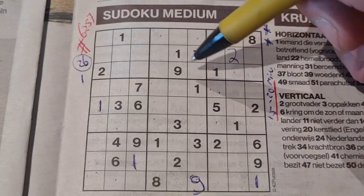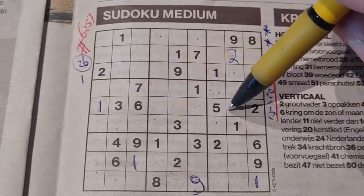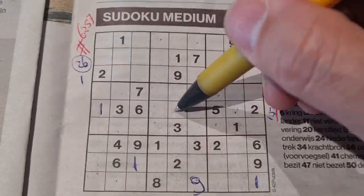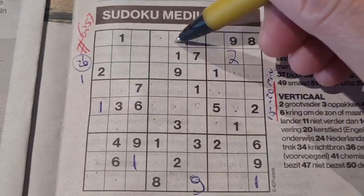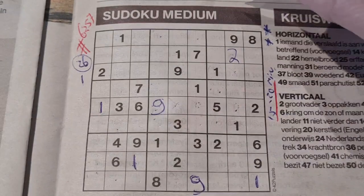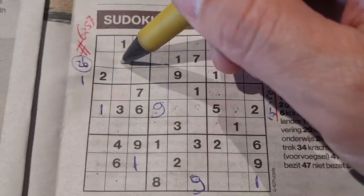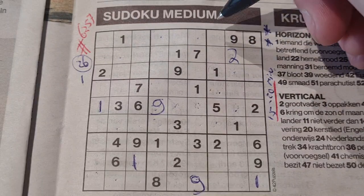Okay. Well, 4 missing numbers in the middle row. One of the missing numbers in the middle row is the number 9. Here can't be a 9 because we have a 9 in this column. So the 9 in the middle row could be here, here or there. We see a 9 in this column, no 9 there. Here, 9 in the middle column, so no 9 there, so the only place left for the 9 should be there. Cannot continue with the 9 now. Need to wait again.